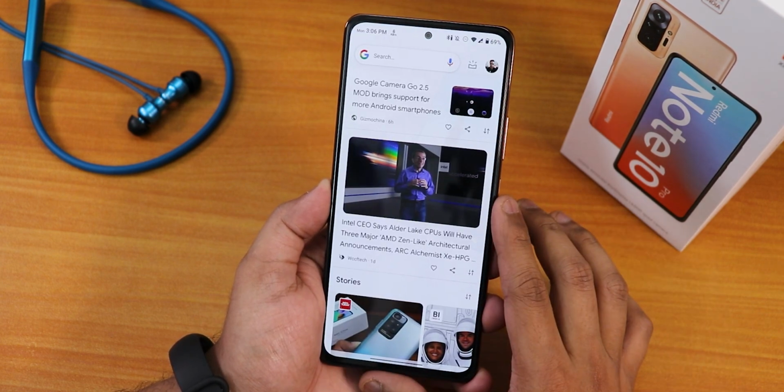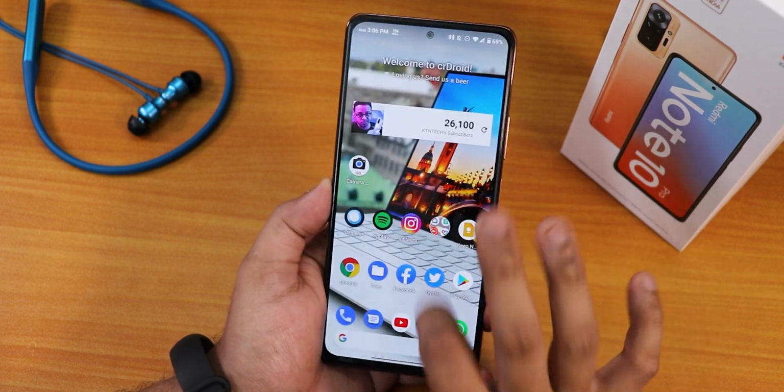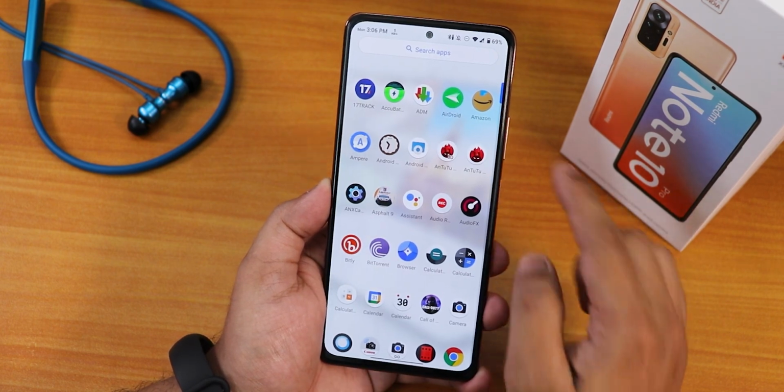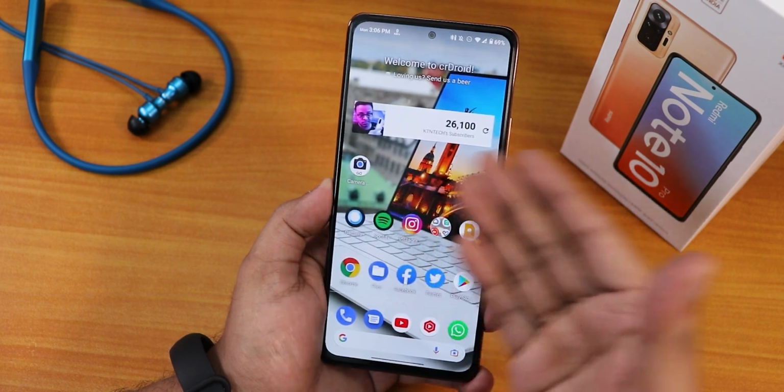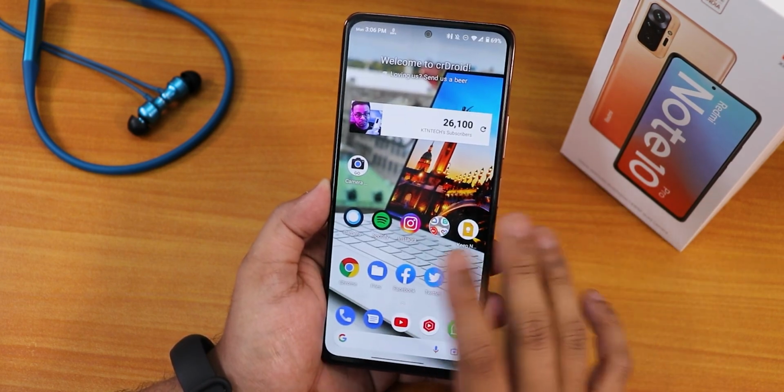Talking about the stock launcher again, to the left we get Google's Discover page, and everything is super fluid with 120 Hz of course in the UI. Swiping down gets you to the quick setting panel, and swiping up gets you to the app drawer. You can also search for any particular apps. Also widgets are working fine, and the whole UI stays very smooth with 120 Hz, no issues whatsoever.